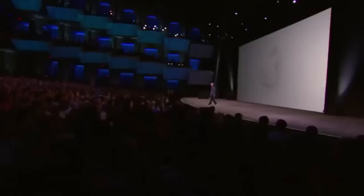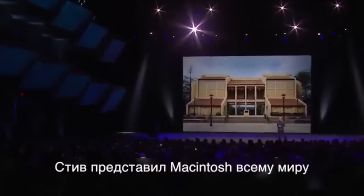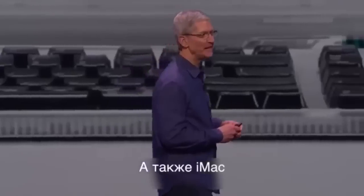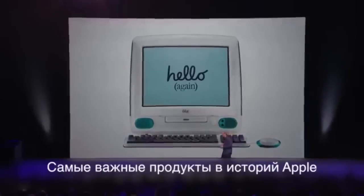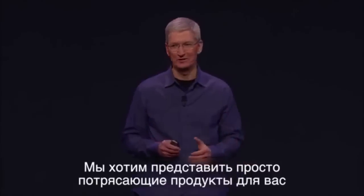Good morning! On this stage 30 years ago, Steve introduced the Macintosh to the world, the iMac, which signaled the rebirth of Apple. Today, we have some amazing products to share with you.